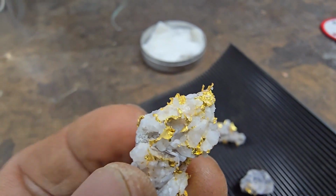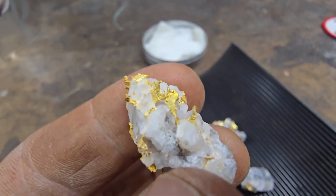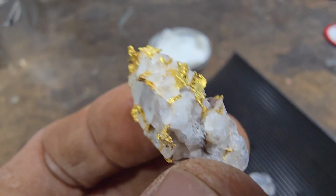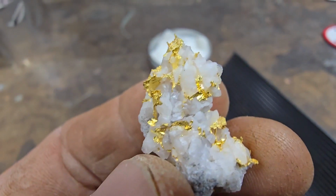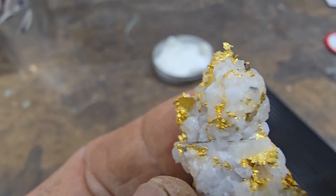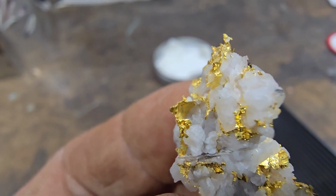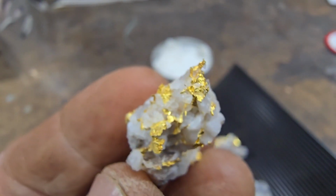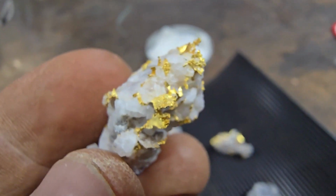So I wonder if this would be considered leaf gold. Because it's kind of... I don't know. It's kind of leaves that have formed in between the crystals. And you said you dissolved them out with hydrofluoric acid, right? Yep. And so the pieces that dissolve left these little leaves of gold.